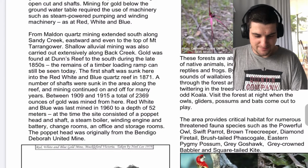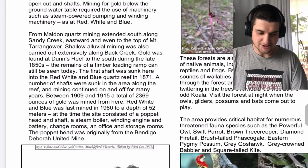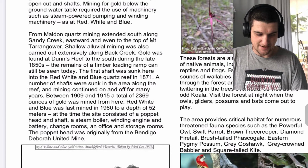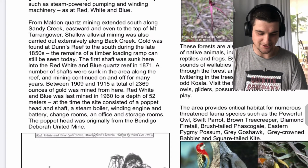From Maldon, quartz mining extended south along Sandy Creek, eastward, and even to the top of Mount Tarrangower. Shallow alluvial mining was also carried out extensively along Back Creek. Gold was found at Dunn's Reef to the south during the late 1850s. The remains of a timber loading ramp can still be seen today.